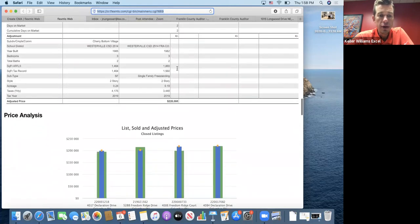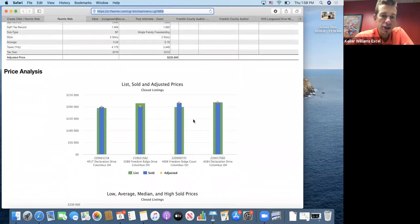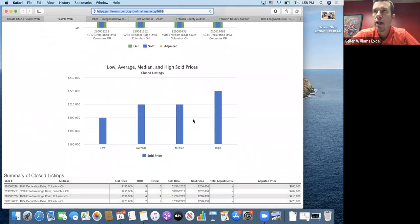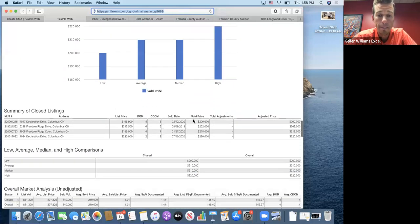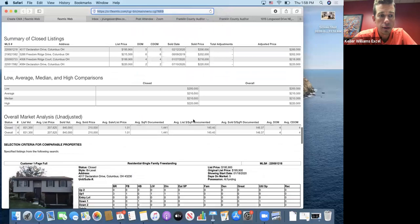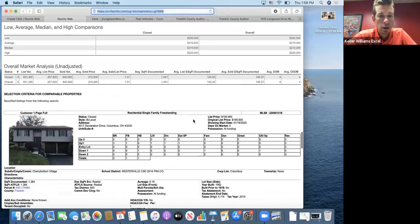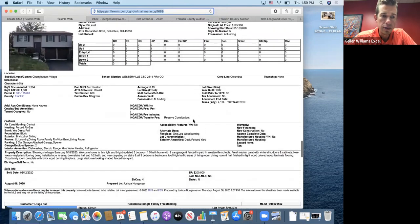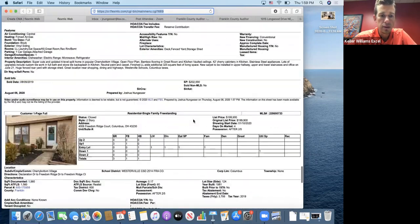So you get through all the comps. You can take some of this stuff out. I just recommend playing with it, some of these bar graphs. You've got to know your clientele as well. If you know you're going to present to a scientist or an engineer, they like numbers and charts. Versus if you're going to talk to an HR person, maybe they don't care about the pie charts and they just want to get straight to the bottom line. Know who you're going to talk to. And then at the bottom here, it gives you breakdowns, details of the actual listings.